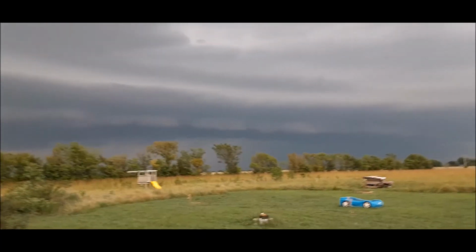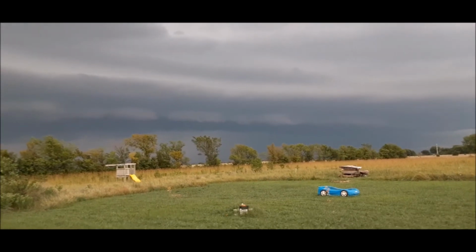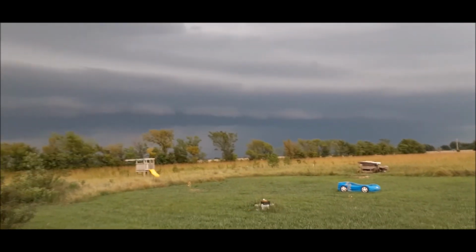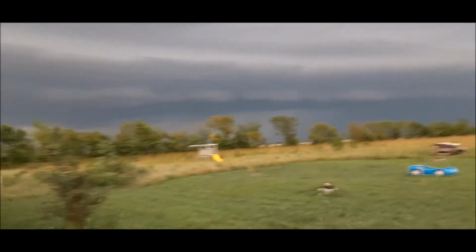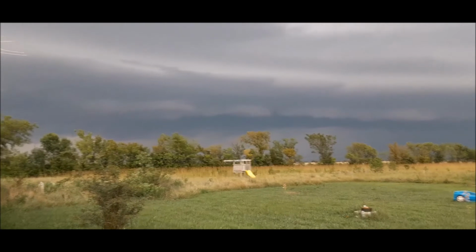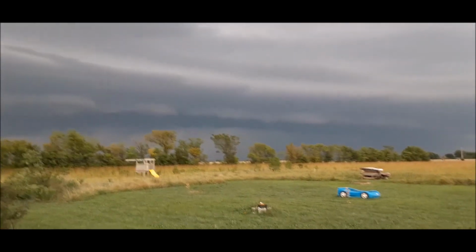As you can see, this is the cloud they were showing on TV. It's been producing 80 mile an hour wind. It's actually moving down from the north, which is a little strange for it to move from the north. Pretty good shelf cloud.